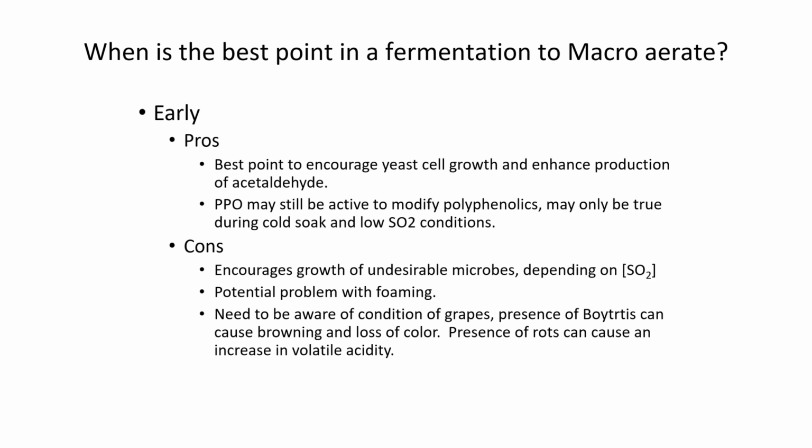You may be able to modify some of the tannins in there, and some of them may precipitate out during the course of the fermentation because of that initial activity of polyphenol oxidase. The cons, again, depending on SO2 conditions, it's possible to grow undesirable microbes. There's a potential problem with foaming.